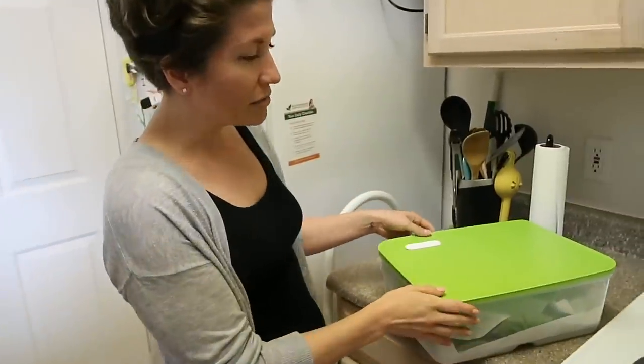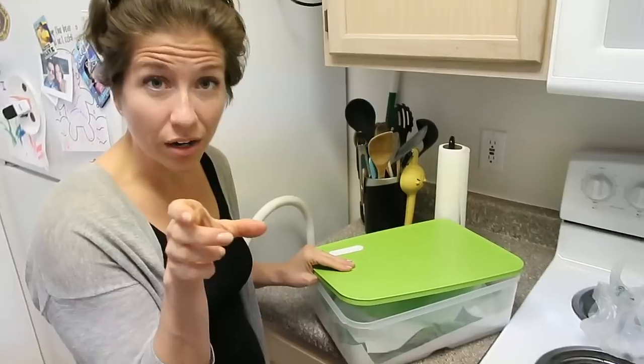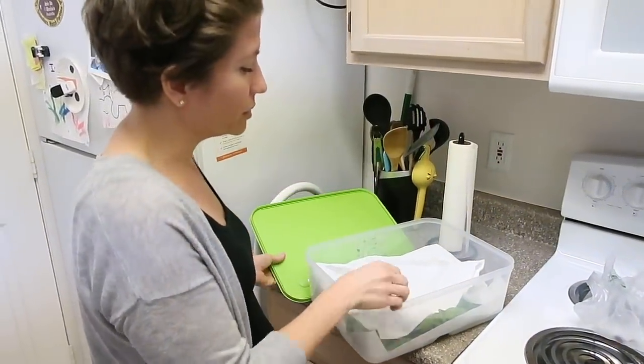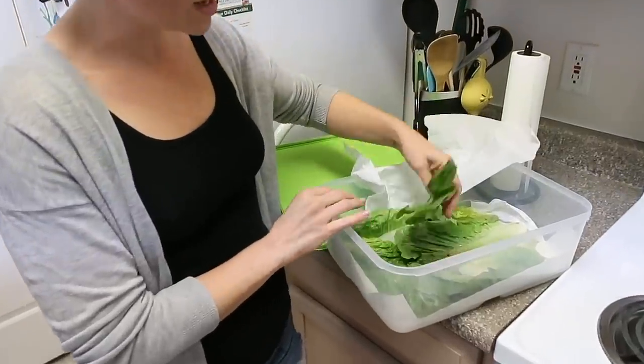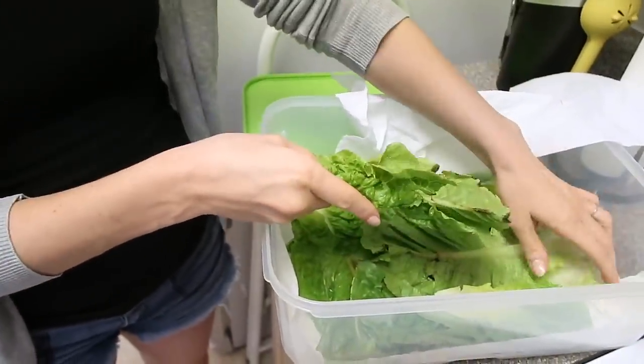So I have my romaine here. I usually will buy it in the big heads instead of the hearts of romaine that are in bags. I usually buy the big heads, and what I'll do is take all of the leaves off of the stalk, wash them, dry them, and then put them into this huge tub.